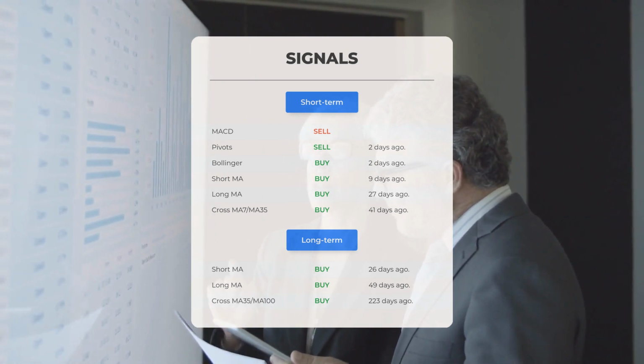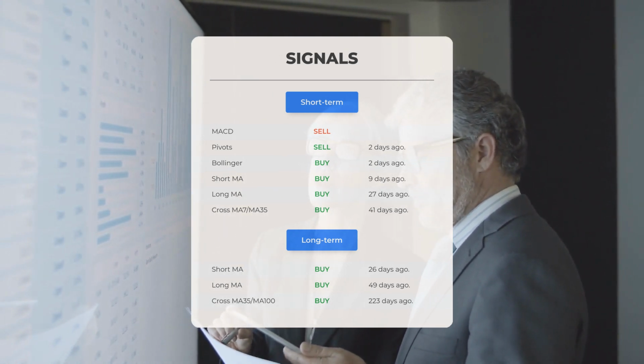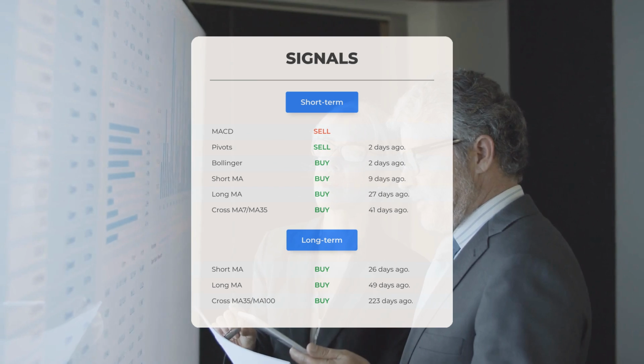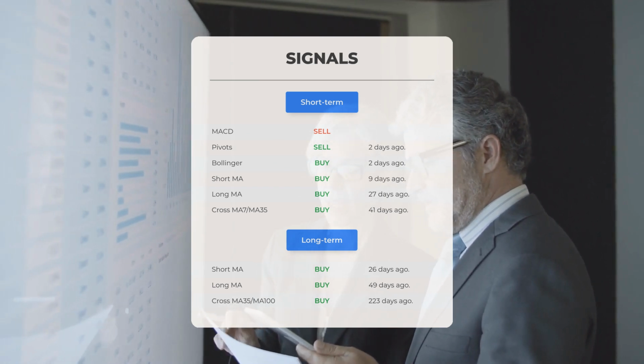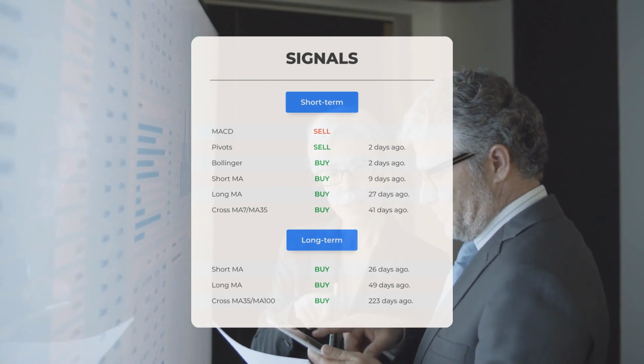If we look at the 12-month chart, we see short moving average, buy signal 26 days ago. Long-term moving average, buy signal 49 days ago. The relationship between the short and long moving averages, buy signal 223 days ago.